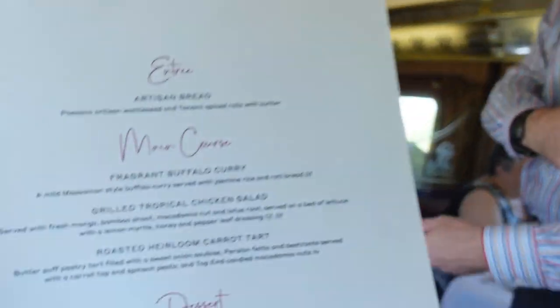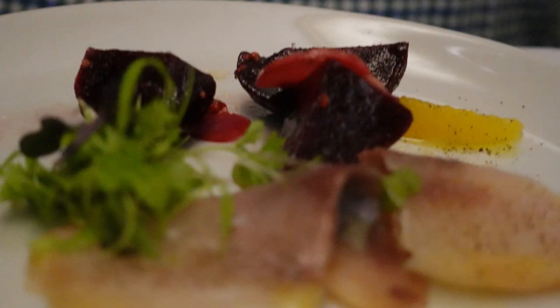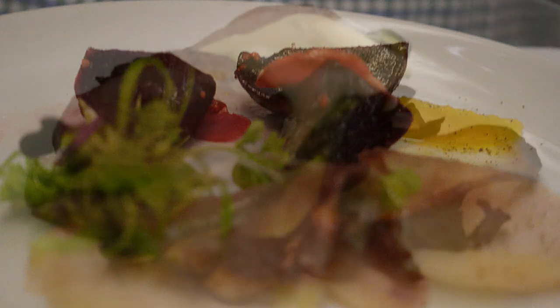So when we dine, we go to the Queen Adelaide restaurant, and as you can see, it's a la carte, great service, great menus, and, well, great food.